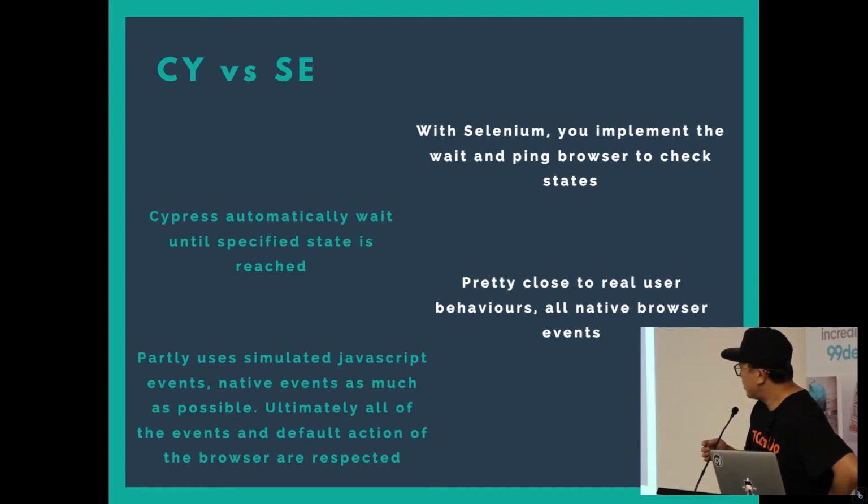Selenium is pretty close to real user behavior because it drives the browser through its API. It supports all native browser events. On the other hand, Cypress is a bit different. It partly uses similar JavaScript events, but it also uses native events as much as possible. Ultimately, all of the events and the default actions of the browser are respected by Cypress, but it's not like Selenium, which is from a pure end user point of view.